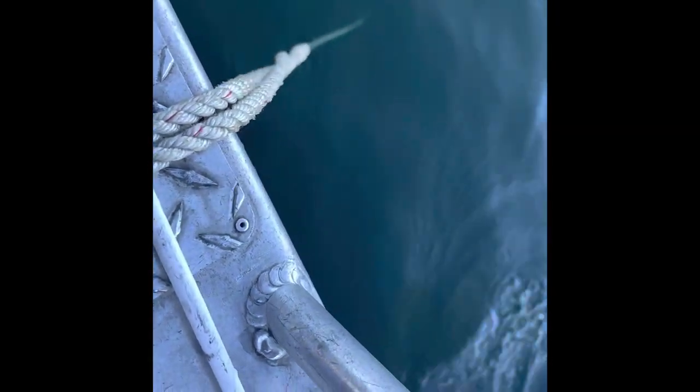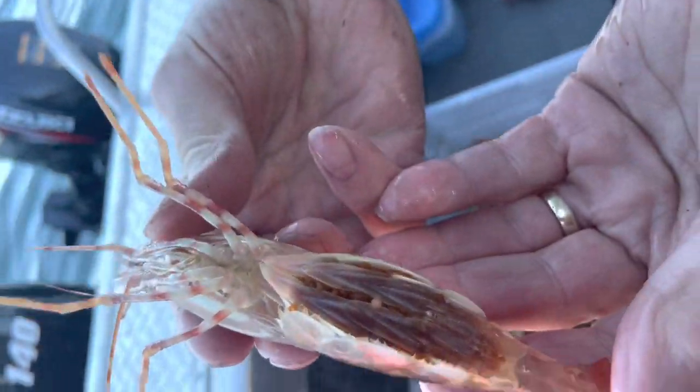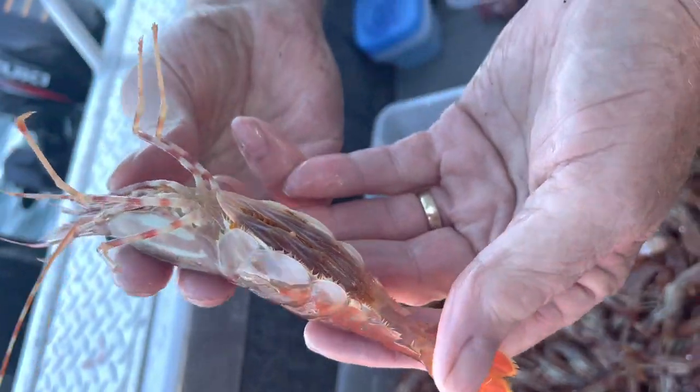We've got quite a few already. 250. Yep, good to go. Away they go. That's the one with eggs in it. Female. Gotta let go.